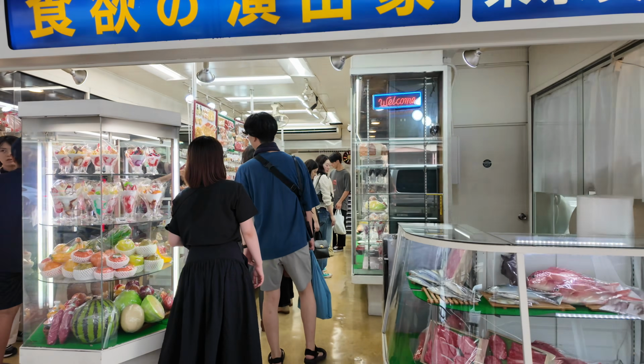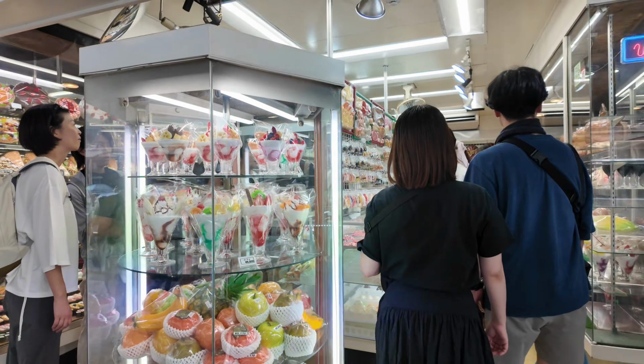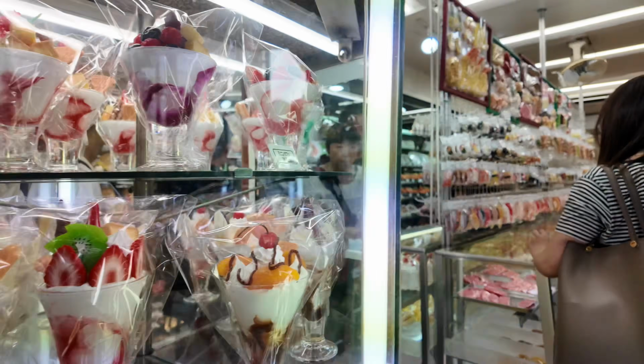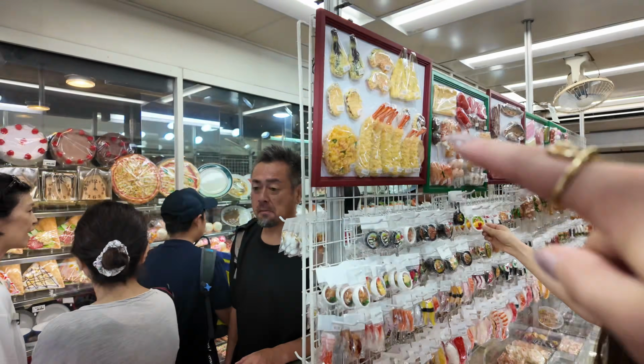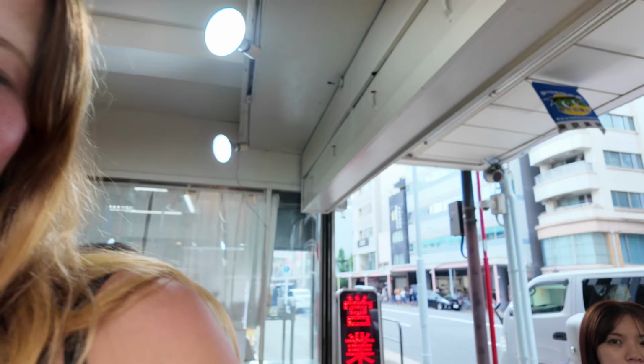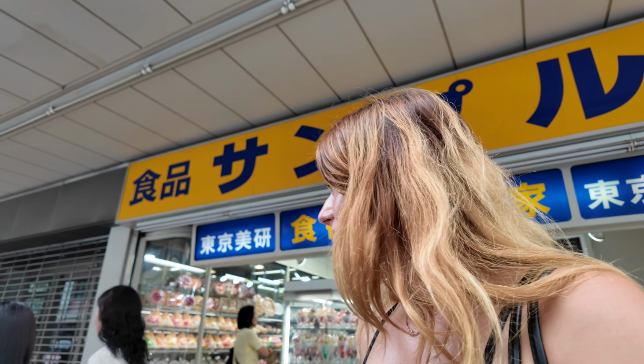And also we are in front of a shop that sells fake foods. A lot of the restaurants here use these to model what they're selling. So as you can see here, they have parfaits. They have all kinds. They have tempura up there, and over there they have pizzas. This is one of the things that shocked us when we came to Japan, the amount of food places here having models of their food outside. And that's actually what made us go into those restaurants. So that's pretty cool.